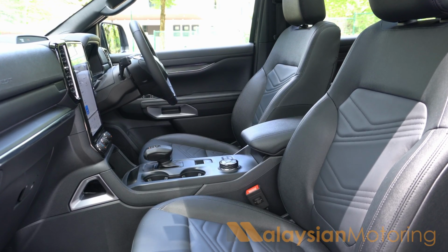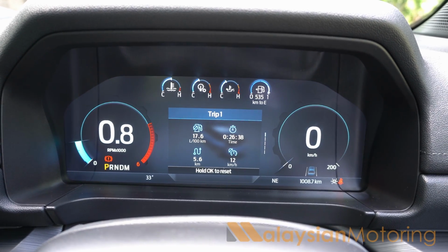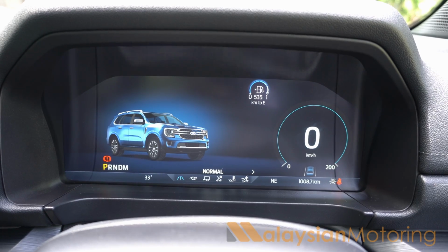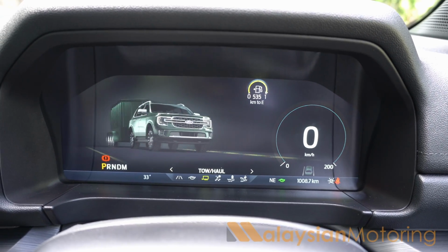The other problem I have is the fact that ultimately this Everest Titanium is a 300,000 ringgit SUV, which means you expect certain other niceties from the seats. For example, seat ventilation, which I don't have, and memory functionality for both the front seats, which again, I don't have. So while the technology in here certainly looks great, and believe me, the graphics in this thing are fantastic, it puts anything else from Toyota and Mitsubishi and so on to shame. Nothing comes close. You have to go into a proper premium car to get this sort of experience.